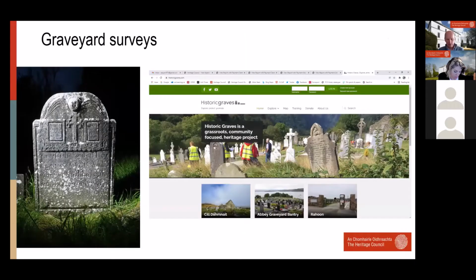Graveyard surveys, we've seen a lot of these over the years, and they're really worthwhile projects. They really engage a lot of people. Irish tombstones from the 1700s and 1800s on are an amazing source: folk art, genealogical information, demographic information, and they're beautiful things as well. Communities love recording them, and we've funded a lot of those.